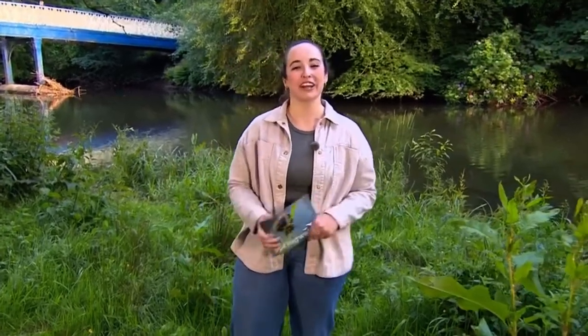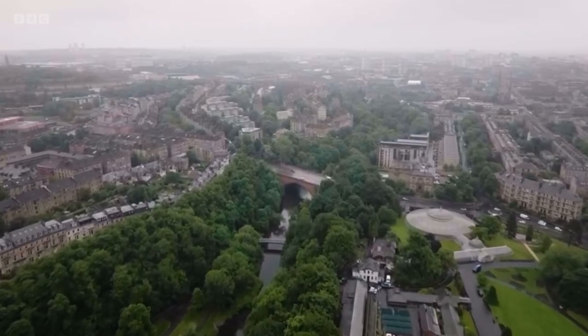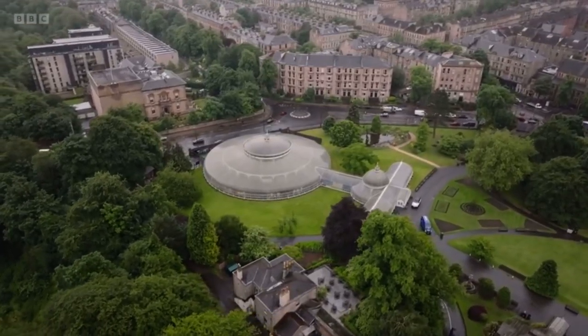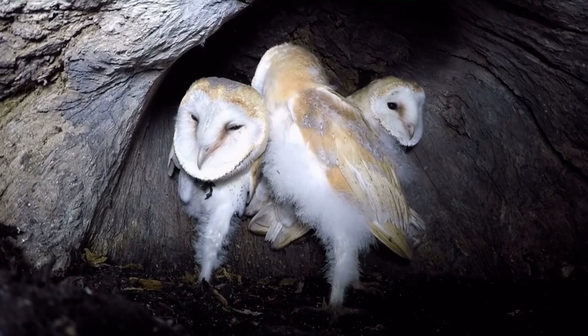Now, I'm at the Botanic Gardens here in Glasgow today, and it is a really beautiful landscape. The Botanical Gardens was founded in 1817 and is home to a lot of rare different plants. But of course, as you know, when you work on the flora, the fauna soon follows.